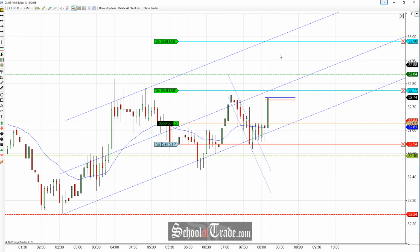Now we just need to see a little bit of extra follow through to give us that kick higher that we're looking for. There we go. That's the kind of kick that we're looking for. 1 tick away from our target here. Again, 78 is the major resistance. I'm going out at 77 to be safe. And then we get our target filled.